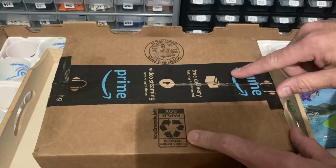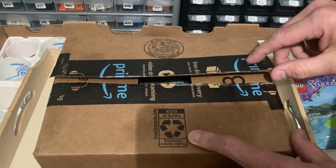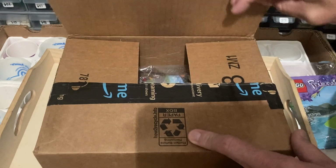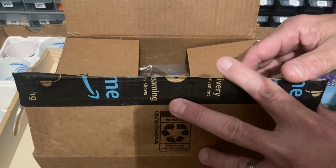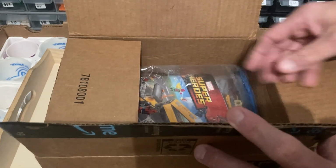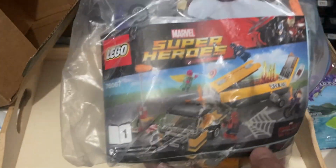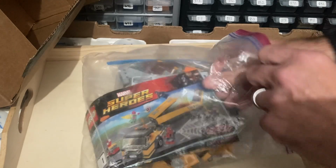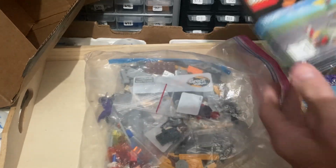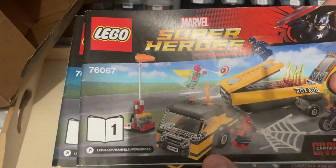So this one is a Civil War set. This came out back when the movie came out, before Toys R Us was defunct. And the reason I didn't get it is because my Toys R Us was an hour away, and I just never went there. So this doesn't have the box, but it's said to be complete. So this is set 76067. This is a fuel tanker. I don't know the proper name. I just know it's the fuel tanker.